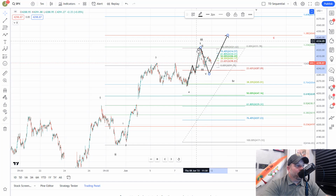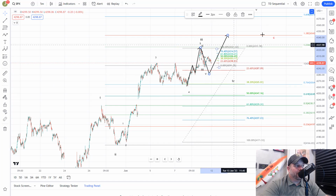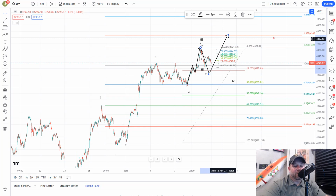But if they can hold that 42.65 or higher area, we would look for the bulls to push higher one more time towards 43.40 to 43.60 SPX to complete the move.